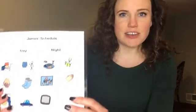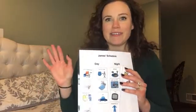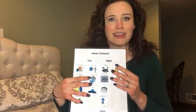Okay, visual routines will change your life. A visual schedule is life-changing. People told me this. I did not believe them. I thought, this is too simplistic. This is stupid. It's too easy, too good to be true. Try it out. It's not. You will thank me. So I finally gave in and tried this because I came to a realization.